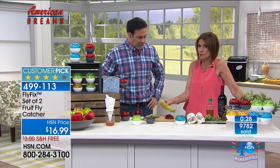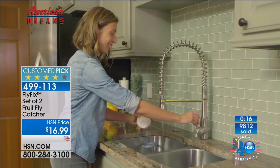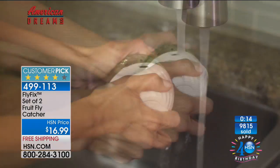That's really, because we're in a studio, where would the fruit flies come from inside a studio? Who even knew there were fruit flies in a studio that basically doesn't have any food except right here, which probably means that there were some fruit flies in there. And that's the whole point of why you need this and why this is so important, because you don't even know what's happening to your food that's just sitting there, and you can solve this problem.